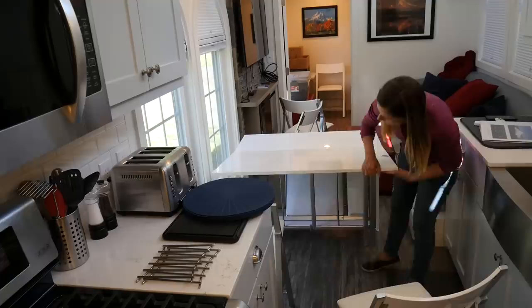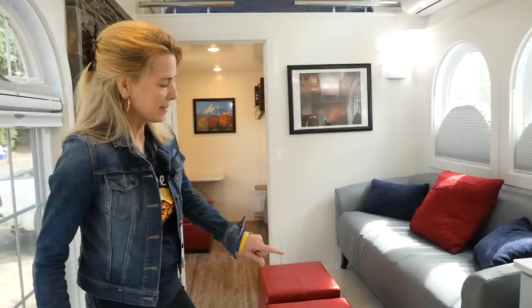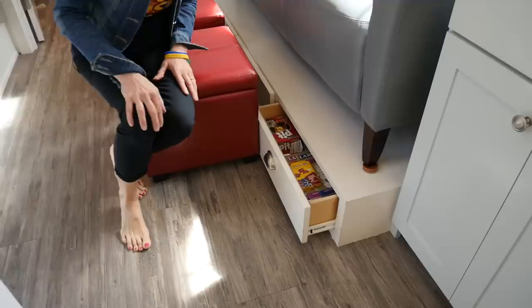It was really tricky finding this couch, actually. We searched in a lot of stores in person, IKEA and what have you, and online, and finally we found one that fit just in the space. It has 3 drawers incorporated underneath that hold a lot of different games and supplies and blankets and things.